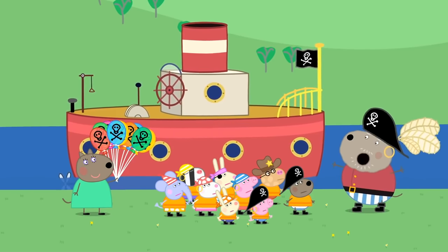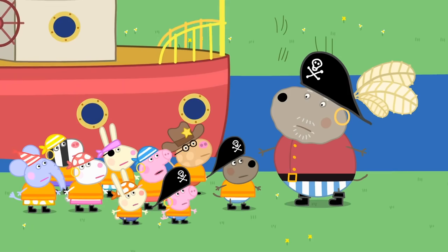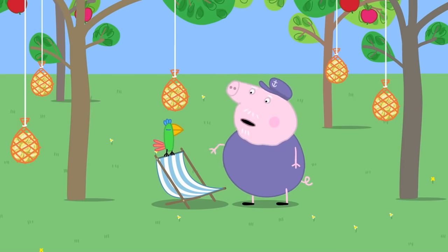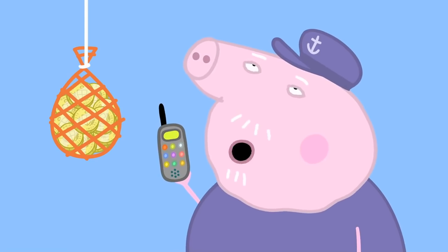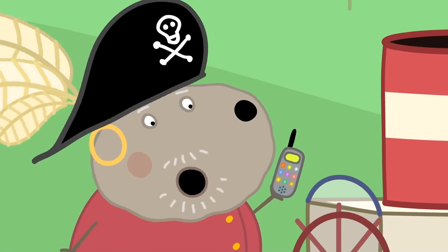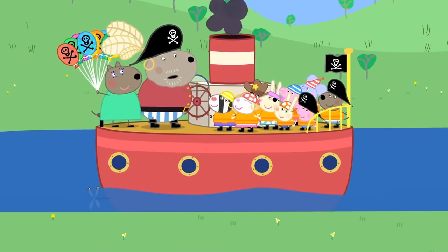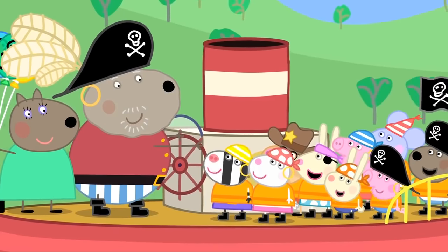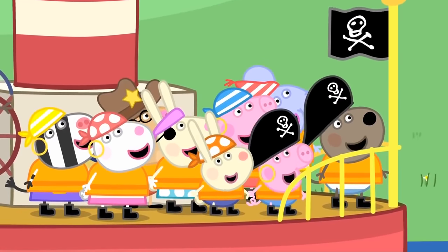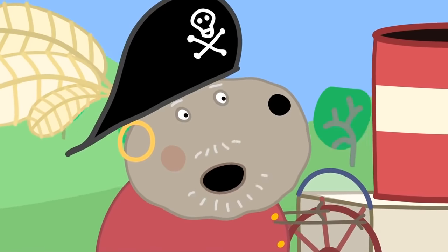At last! Are we all ready now? Mr. Dogbeard, I need to go to the toilet. And me. And me. And me. And me. And me. What can be keeping them? Hello, Granddad Dog? I thought you said you were on your way. Yes, yes, we're almost there. It's taken a while to get my crew together. Anchors away! Full sail! Jolly pirates we will sail the deep blue sea to find the golden treasure! Full sail, ahoy, yippee! Land ahoy!